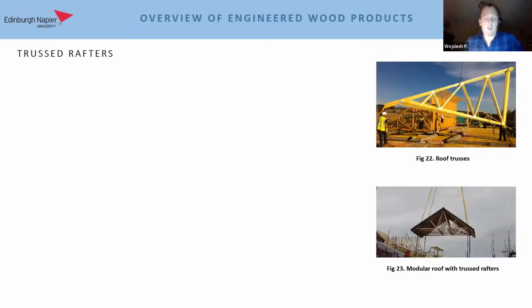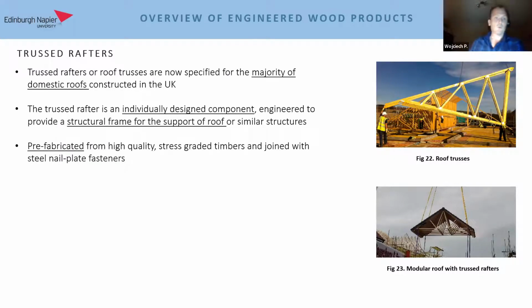And the last engineered wood product that I would talk about today is a truss rafter. You can see the two pictures here. We've got truss rafters on the top right, and on the bottom we've got modular roof with roof trusses, where the trusses were used to build this in. So what is a truss? Truss rafters are now specified for the majority of domestic roofs constructed in the UK. The truss rafter is an individually designed component engineered to provide structural frame to support a roof or similar structure. It's prefabricated from high quality stress graded timber and joined with steel nail plate fasteners.